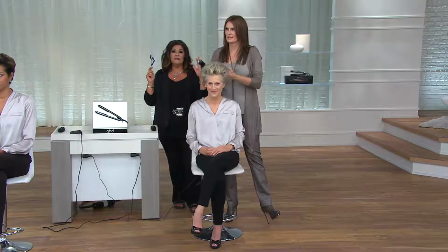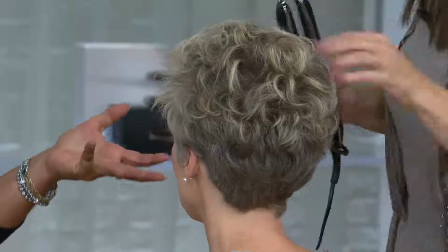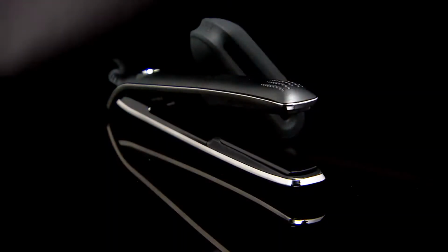Let's be honest, we are not going to stop doing things to our hair. We love different styles. We love to have curls, height, swirls, straight. We love all of it. We're not going to stop doing it. We're finding a way with GHD to do it better for our hair. You guys have done clinical testing showing 54% less damage, is that right? 54% less damage. You're saving your hair.